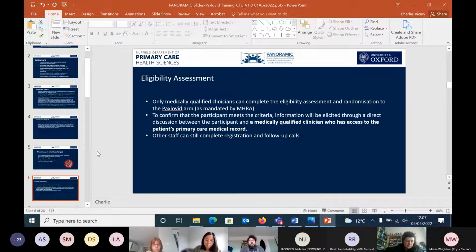So the first thing to talk about is who can assess eligibility. For Paxlovid, only medically qualified clinicians with access to the patient's full primary care record can assess eligibility and randomise to the Paxlovid arm. There are other bits that other staff can do, for example, completing the initial registration and completing some of the follow-up calls. But for the Paxlovid arm, only doctors can do that bit.